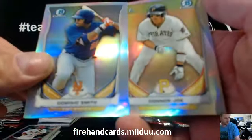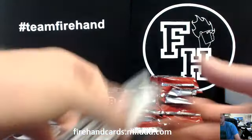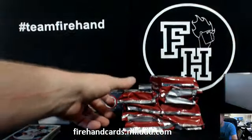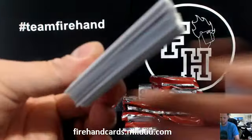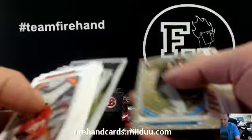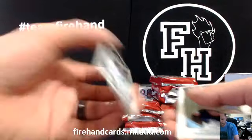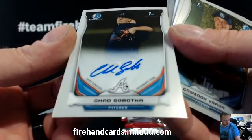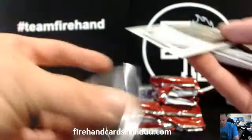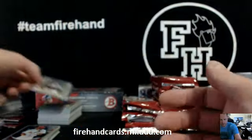Dominic Smith and Connor Joe, Mets and Pirates. That refractor stack there. Ice, Ian Clarkin for the Yankees. And Chad Sabatka, the Braves. Sabatka and the Braves. Football coach has hot Lana. Brandon Nimmo and Ryan Castellani, Mets and Rockies.